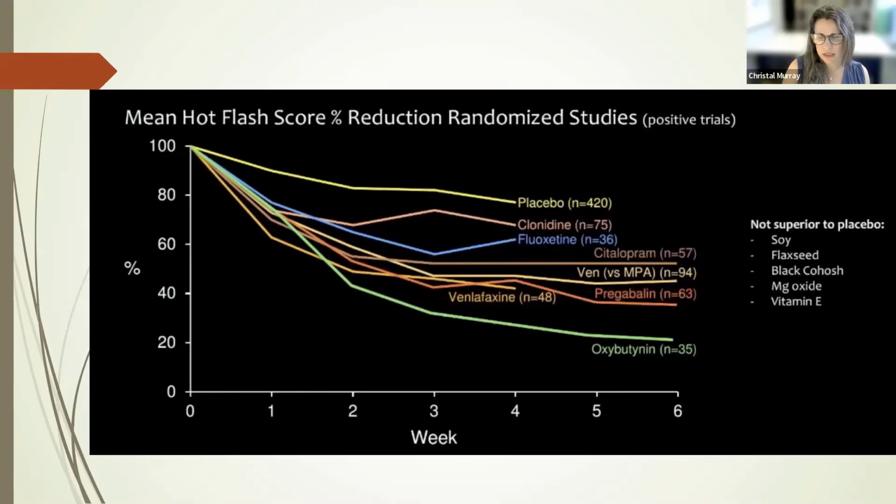This was the same study looking at oxybutynin, and they didn't, in that particular study, look at all of the other medications, but they looked at historical controls. And so it's really clear on this that oxybutynin outperformed all of those other medications. They also looked at supplements, and this has been looked at in several studies. None of those other supplements were found to be helpful: soy, flaxseed, black cohosh, magnesium, and vitamin E.